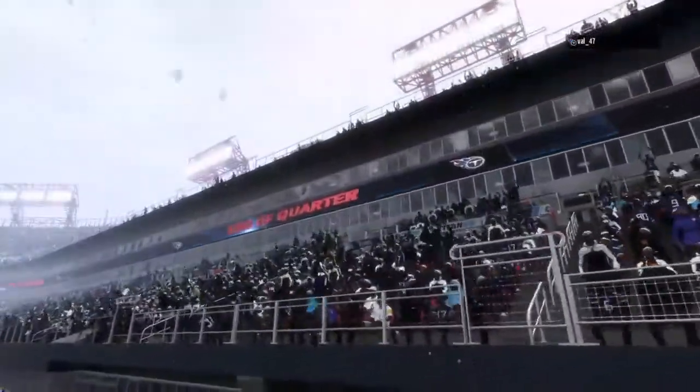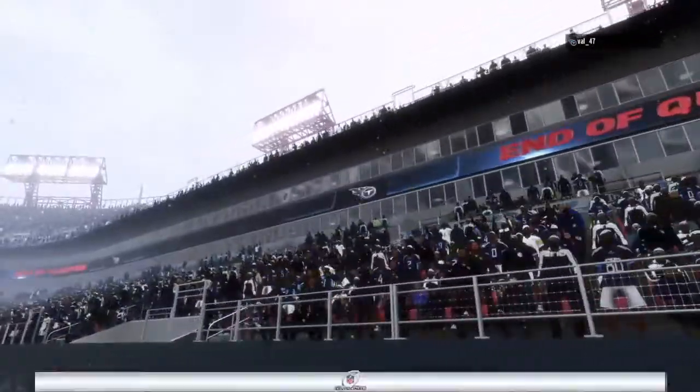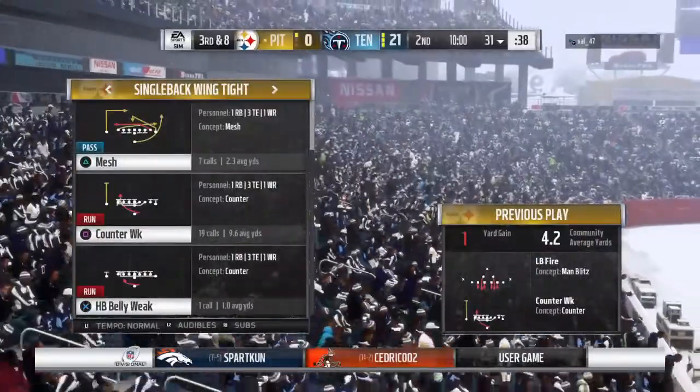Back with Charles Davis, Brandon Gaudin. It's Steeler football to begin quarter number 2. They're facing a tough spot, 3rd and 8 here to start things out.